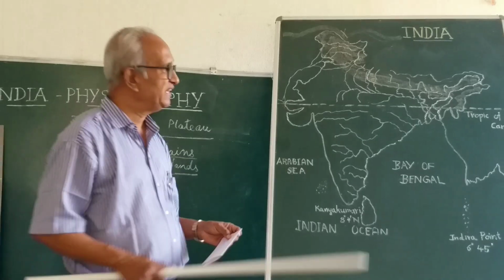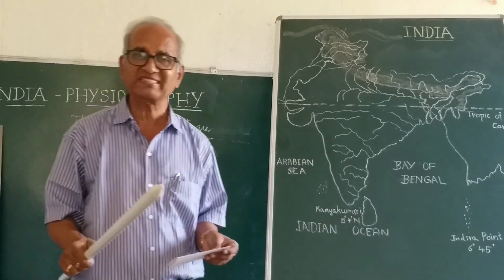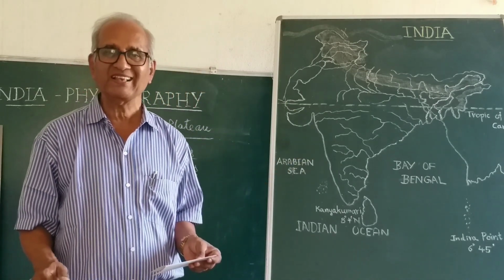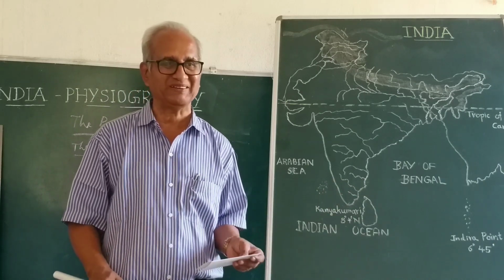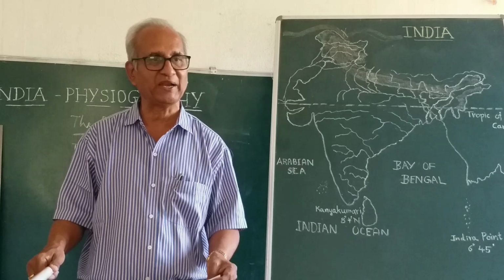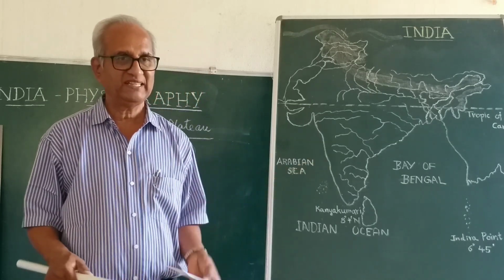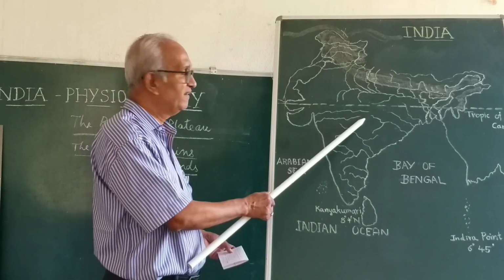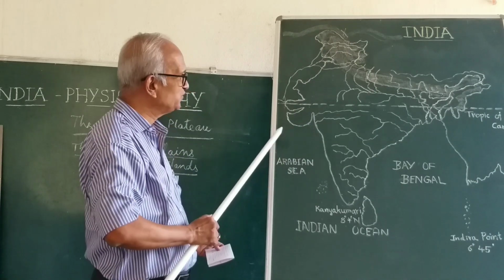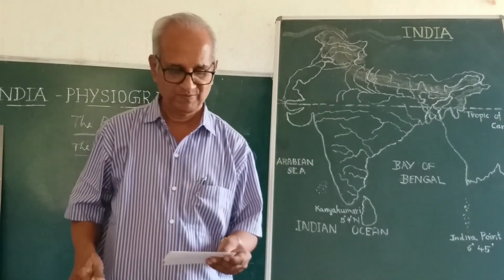Let's start with the Aravalli ranges here. It's the oldest folded mountain once again. The Aravalli ranges is once again a folded mountain. You don't find any other folded mountain in the Deccan Plateau. Mainly it is the Aravalli which we can take as an example. It is to the northwest of the Peninsular Plateau. Northwest. This is north, this is west. So this part you can call it as northwest.